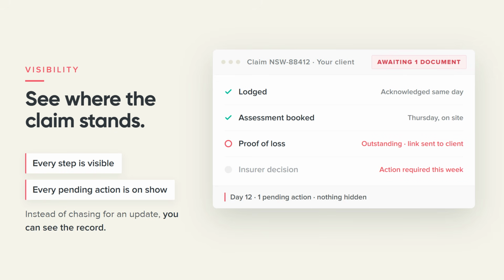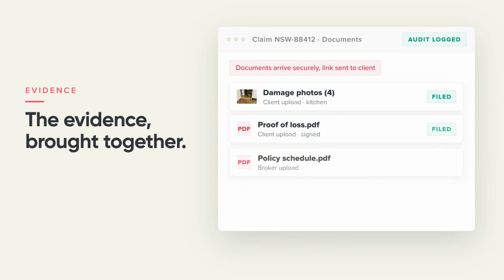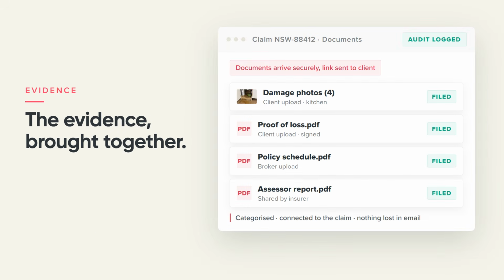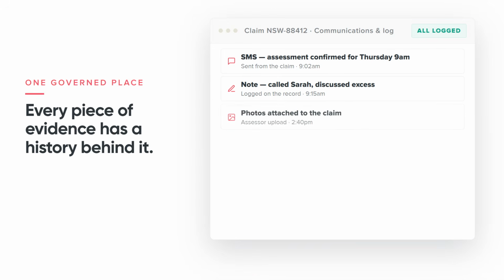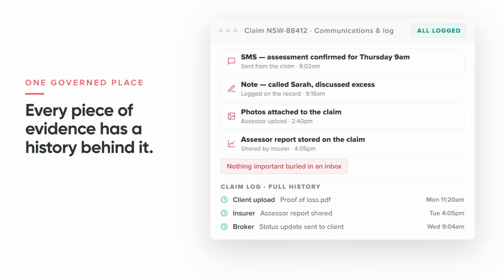Second, Wilbur brings the evidence together. Documents arrive securely, are categorized, and remain connected to the claim. Communications, notes, photos, and reports stay in one governed place. Nothing important is buried in an inbox, and every piece of evidence has a clear history behind it.